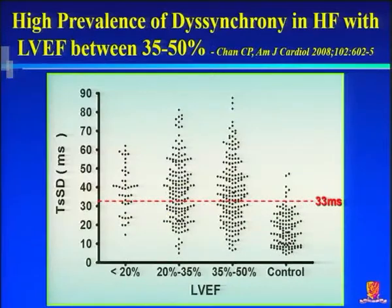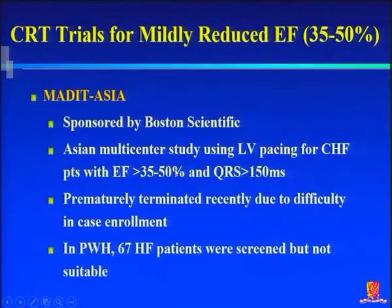Furthermore, we also have our in-house data to support the notion that patients with mildly reduced EF between 35 to 50% will also have a high level of mechanical dyssynchrony, which is very similar to those in the lower ejection fraction heart failure patients.